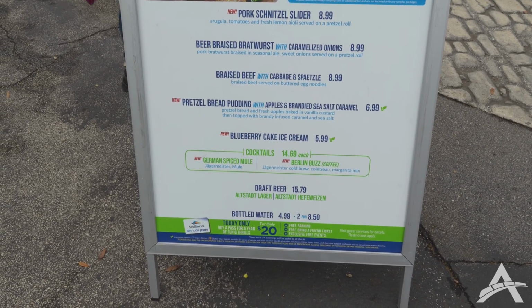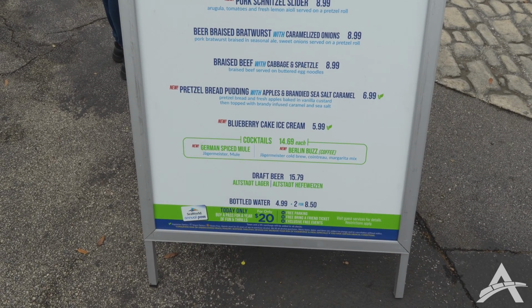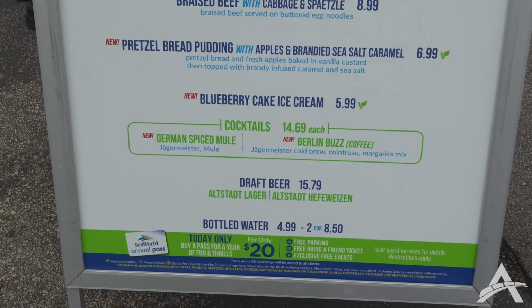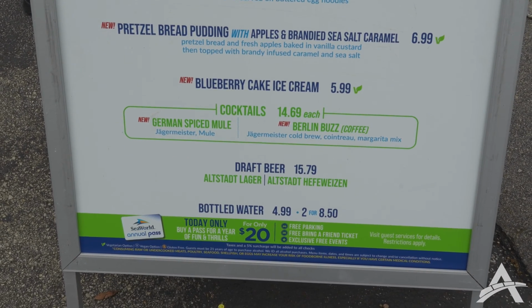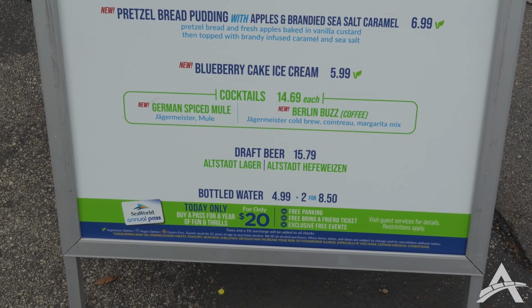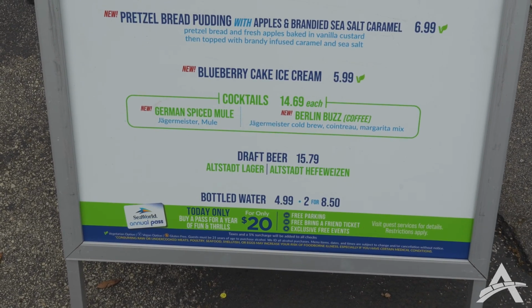That sounds good. They also have new blueberry cake ice cream, and if you're into the adult beverages, down there at the bottom, you got some brand new cocktails, the German Spiced Mule and the Berlin Buzz, which I guess has coffee in it, so 2 for 1 there.